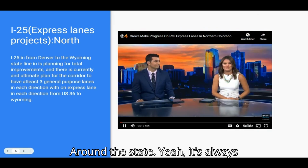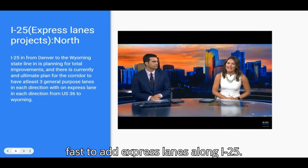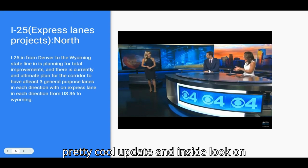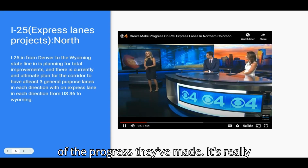Around the state. Yeah, it's always around the state, right? Well, northern Colorado is booming, and CDOT is working fast to add express lanes along I-25. We've got our traffic specialist here, Mackenzie O'Keefe. You actually got a pretty cool update, an inside look on what's going on up there. Yeah, we got a tour of what exactly is going on and some of the progress they've made. It's really neat to see.